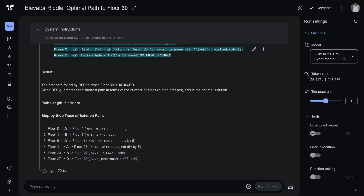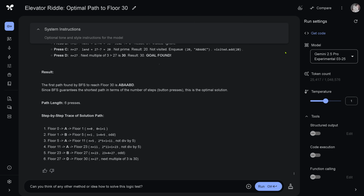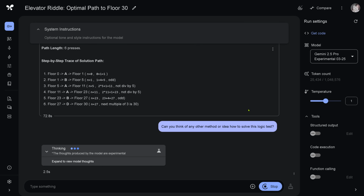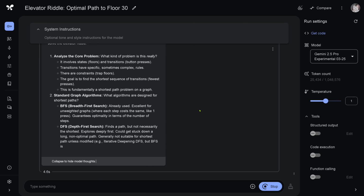Okay, I have to tell you, I am impressed. Yeah, this is the first time I see this. I mean, we could now start code execution, but I think this is done in logical causal reasoning, and it's stable. But you know what? I was like, hey, can you think of any other method or idea how to solve this logic test except BFS methodology? Yes, I want to see what you're thinking.